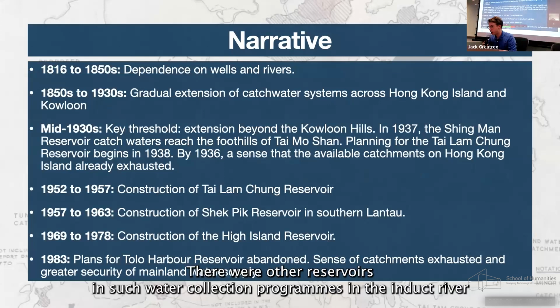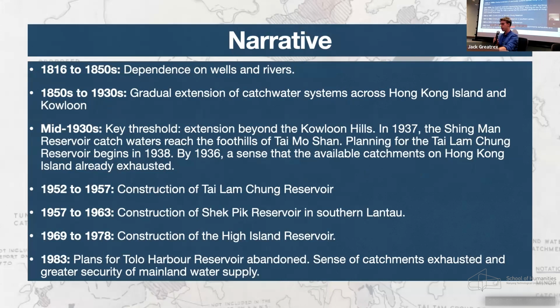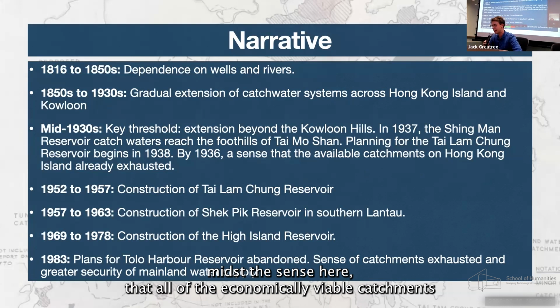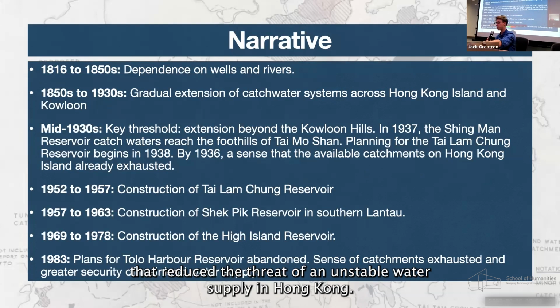There were other reservoirs and such water collection programs as the Indus River pumping scheme during this time too, but these are the decisive developments. This narrative comes to a natural end in 1983, at which time plans for another scheme, which would have turned Tolo Harbour into a reservoir, were abandoned amidst a sense here that all of the economically viable catchments across the whole of Hong Kong had been tapped, and that reform and opening up in China had reduced the threat of an unstable supply of water from Guangdong.